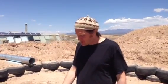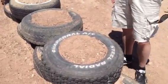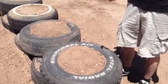And thermal mass is used to basically stabilize the home's temperature so that it doesn't get too cold in the winter and it doesn't get too hot in the summer. When these tires are packed out with earth, they end up weighing 200 to 300 pounds. So they're massive building blocks. You can think of them as bricks.